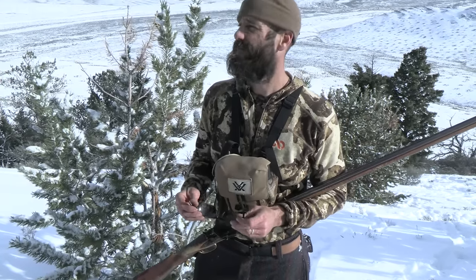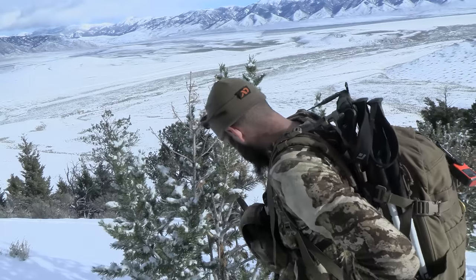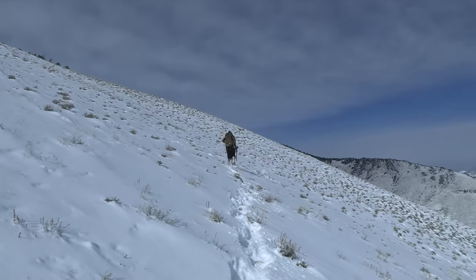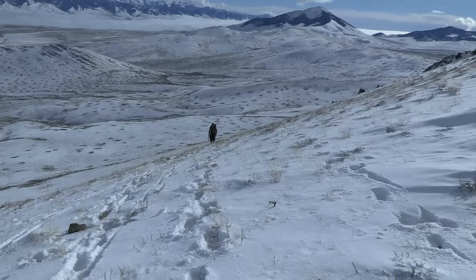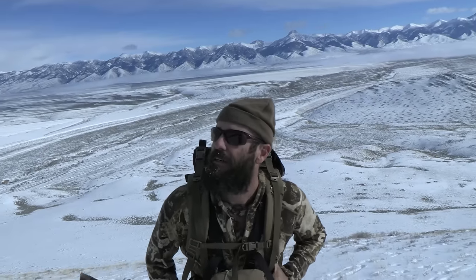That didn't work out exactly the way I wanted it to, but got a shot. It was a longer shot than I wanted. Well, let's go see. Followed these tracks maybe, I don't know, a couple hundred yards, and that was a clean miss. No sign of a hit at all. That sucks. That really sucks.